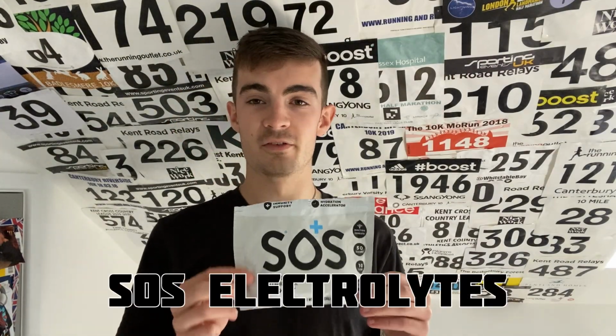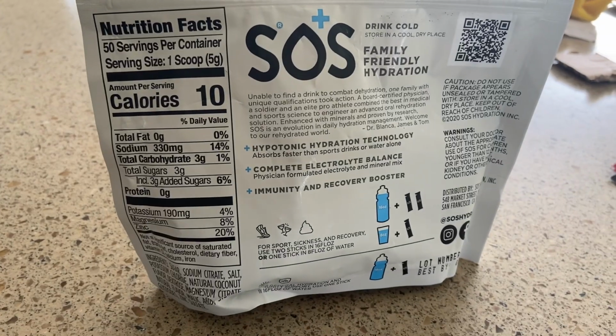Yeah, highly recommend. So guys, the next product is an electrolyte. I use SOS, the coconut flavour. I've tried the other flavours from SOS and they're not as good. Coconut is the one I always come back to. But to be honest, any electrolytes will do.